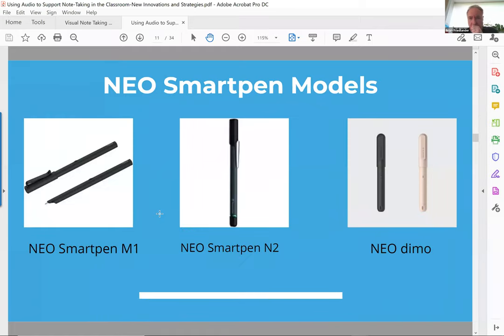So these are the Neo smart pen models, and they differ in price depending upon how much memory they store. The least expensive is the Neo Dymo, and then the Neo Smart Pen N2 is probably the most expensive. I want to say about $150, $160, and the Neo Smart Pen M1 is somewhere about $125.